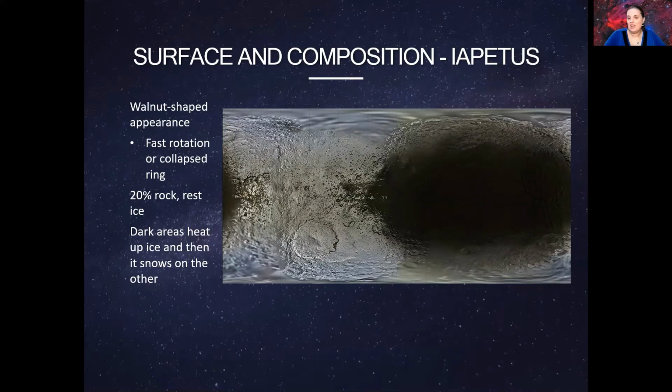And so these dark areas on the surface that you can see are caused by areas that heat up, and it melts the ice, and then it sublimates into a thin atmosphere on the daytime side. And then on the nighttime side, that thin atmosphere begins to snow, creating the white that you see. So one side is being heated up and sublimates and snows on the other side.